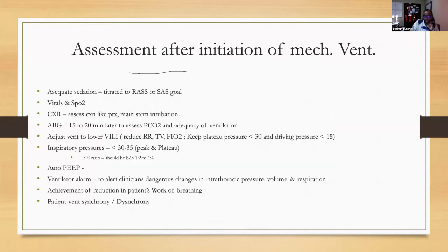Once you have initiated mechanical ventilation, there are things you need to look out for. One is that you give adequate sedation. Sedation should be titrated. We don't just sedate; we have to set a goal. We typically use the RASS goal or SAS goal in the United States. I think this can be shared if needed. I hope you guys have some kind of protocol, and we have to check the vitals and the oxygen saturation.